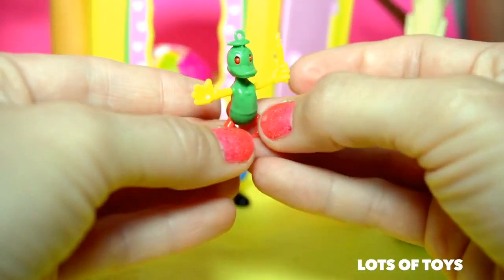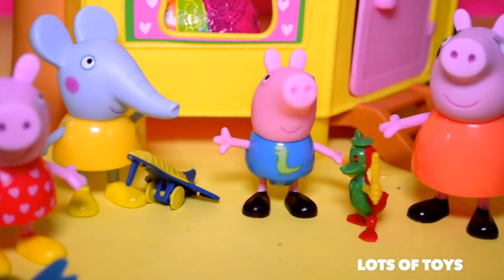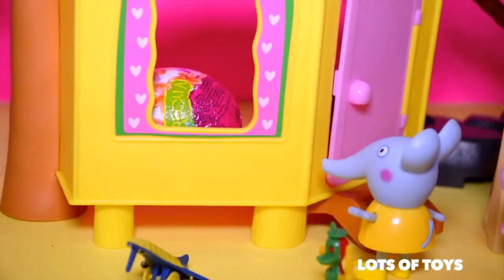Look at this. It's Donald Duck, guys, and he's fencing. Quack, quack. What is this place here? Hello, Donald Duck. Let's keep hunting, guys. We have more eggs to find.